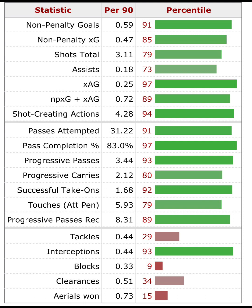On screen now is Christopher Nkunku's scouting report on FBref. As you can see, it's just a sea of green. So many stats where he ranks in the top 90 percentile. Non-penalty goals. In non-penalty xG, he's in the 85th percentile, nearly 0.5 a game.